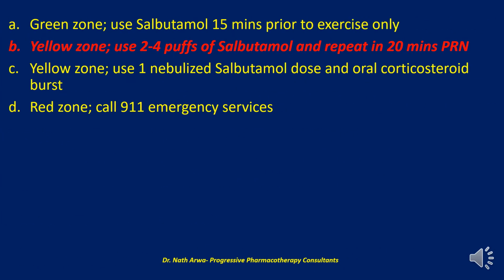This boy is in the yellow zone, and he'll do just fine with 2 to 4 puffs of salbutamol inhaler, which can be repeated PRN after 20 minutes. Now, based on the peak flow reading, which was 60% of his personal best, and his symptoms, TTO falls in the yellow zone of his asthma action plan.